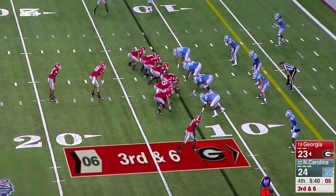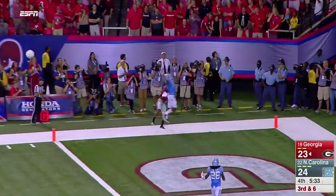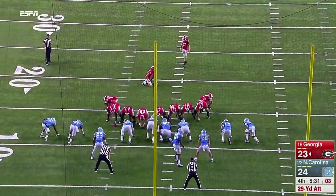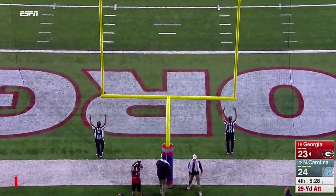True freshman at quarterback, true freshman at tailback. Play action. Throws it to the back pylon. That carries out of bounds. Terry Godwin, the intended receiver. To give Georgia the lead with 5.5 minutes to go. Line drive, but he's got it.